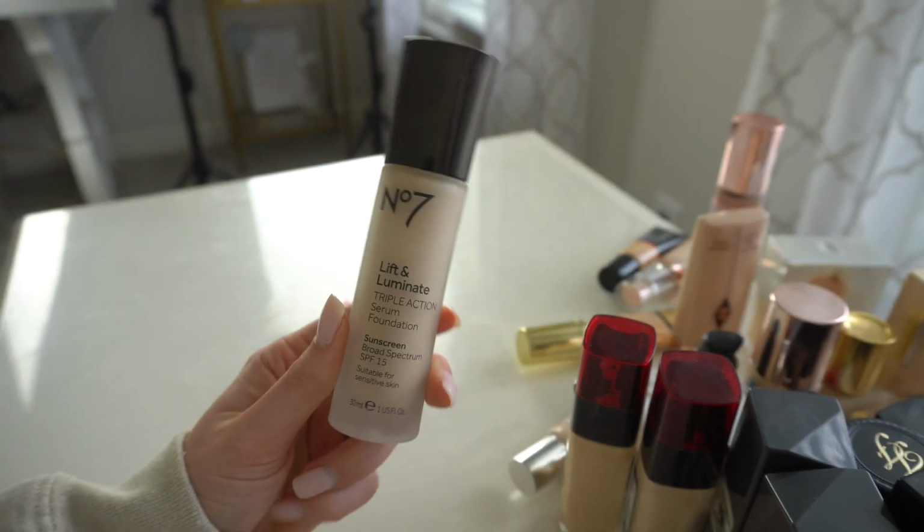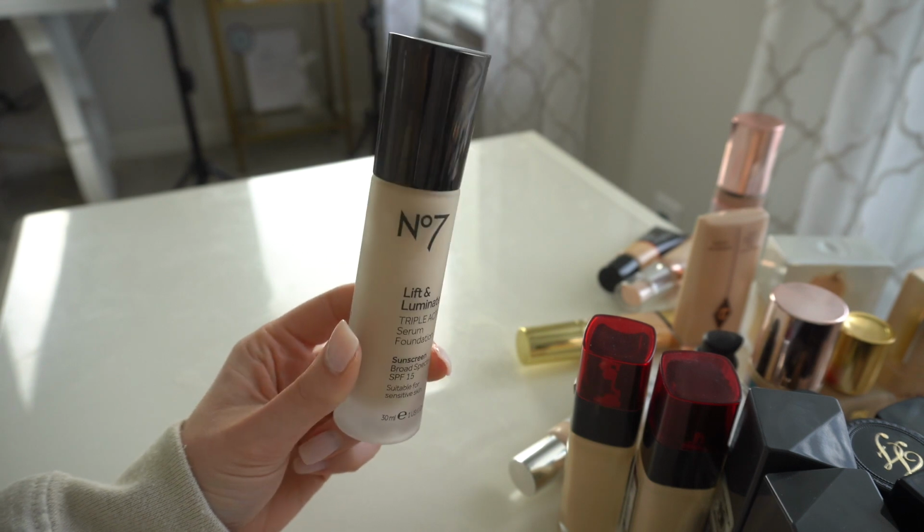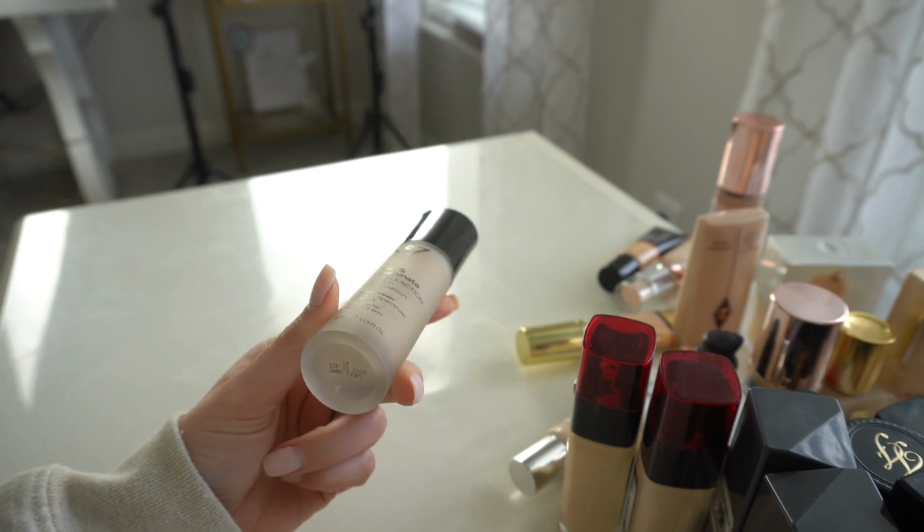This is the Number 7 Lift and Illuminate Triple Action Serum Foundation. This one is, let's see.